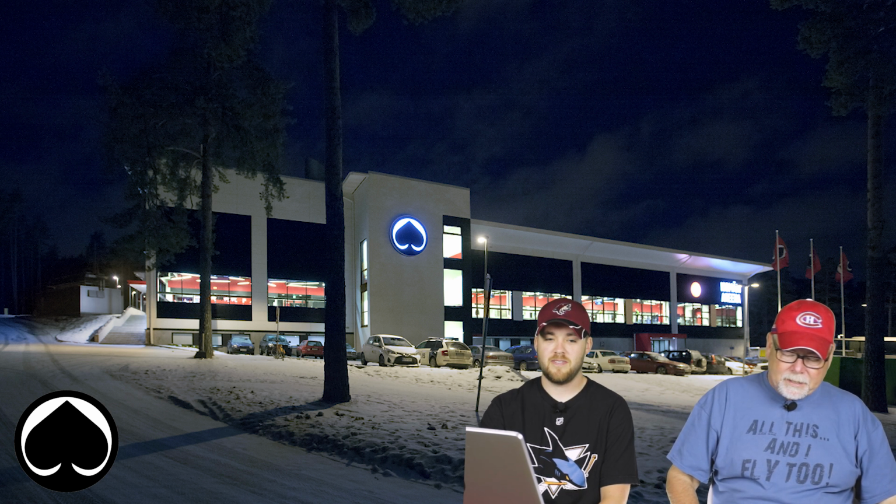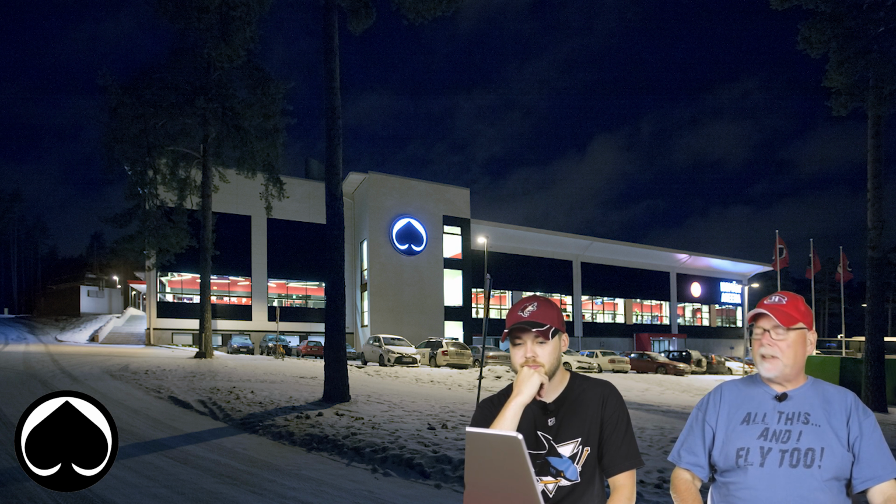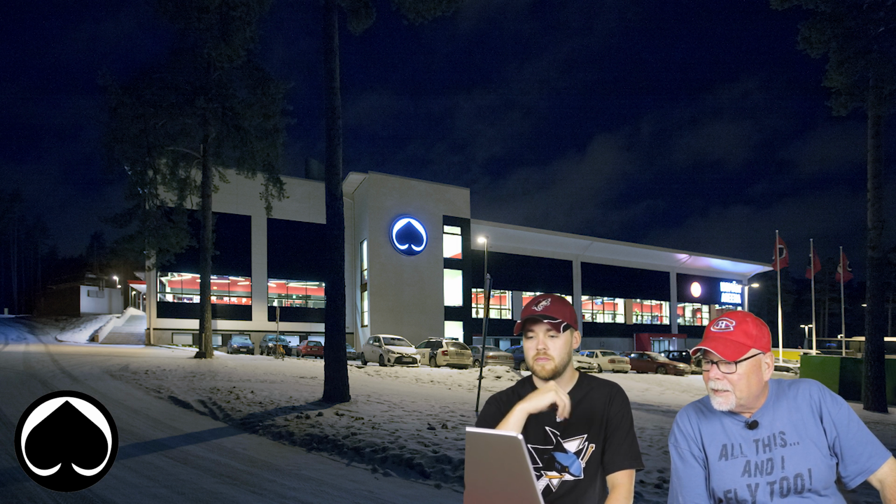Next. This is the Porin Assat in Pori. I think it's a nice looking arena. It's 6,300 to 6,500 people can be accommodated in the arena here. I like how they put the logo on the outside and it's lit up. That is really cool. The glass. Yeah, so I like that a lot. Figured you'd be a fan of this one here in Pori. It doesn't really look like an arena. It looks like a gym or something. Yeah, or maybe a library.